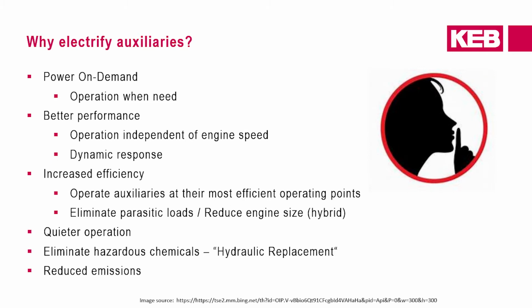Then, there's also the benefit of quiet operation. I don't know whether a diesel truck has ever snuck up on anybody, but there is a safety concern with electric cars that people won't hear them coming. Electric motors are definitely quiet. On some of the power steering applications we've worked with, users have noted that the quiet operation has been one of the primary benefits for them.